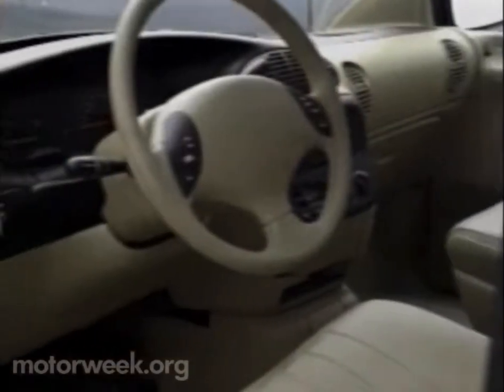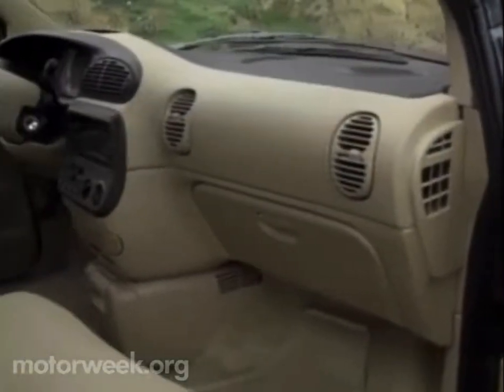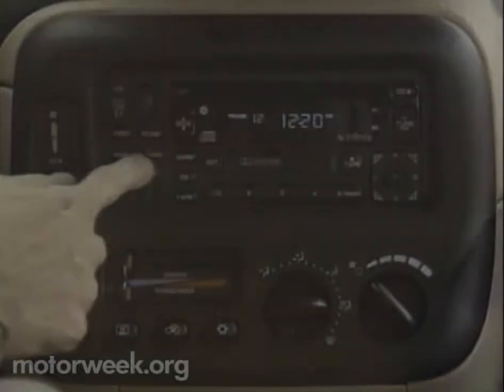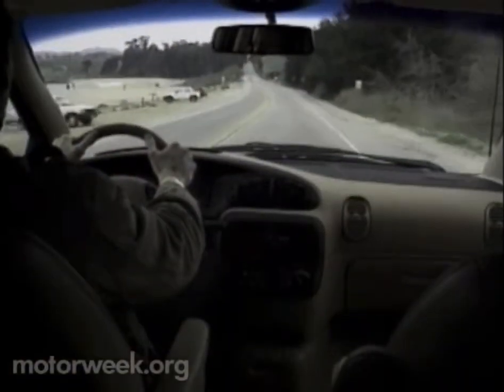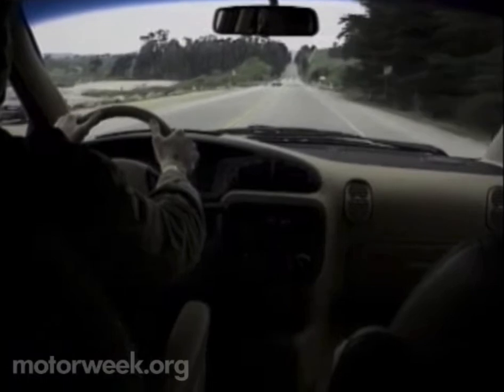The driver faces a tall, handsome dash with a clear gauge cluster, and all accessory controls are within easy reach. A center pod houses well-marked stereo and ventilation controls, and it's flanked by airbags for the driver and front seat passenger. Adjustable seatbelt anchors front and rear are a nice touch too. Careful trimming of the headliner and dash has increased the greenhouse area for improved visibility.